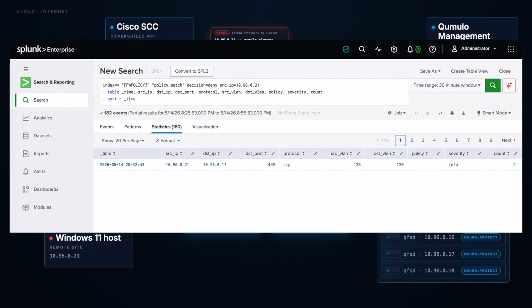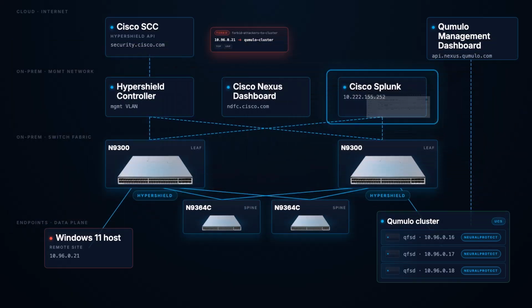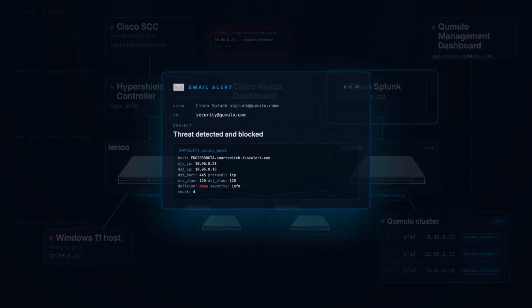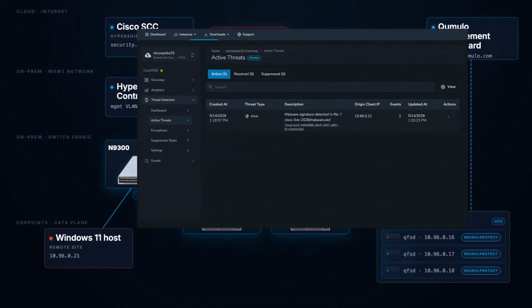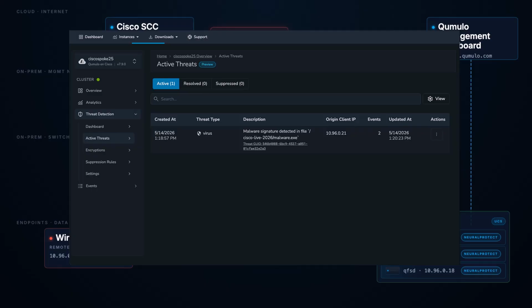Hypershield can also notify Splunk of the incident, enabling a broader enterprise view of system events as well as alerting key stakeholders of a security breach. Additional alerts can be sent to Qumulo's Enterprise Management Service, providing more specific details about the payload, the client, and the affected data.